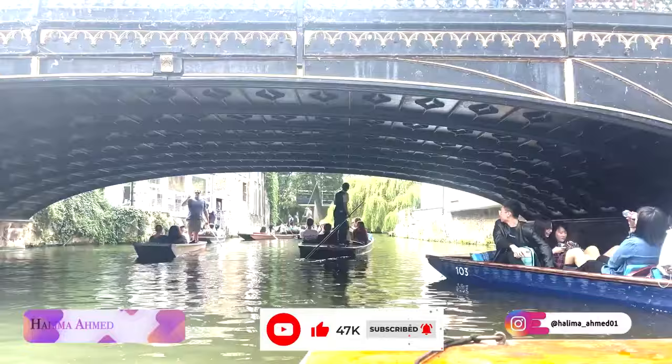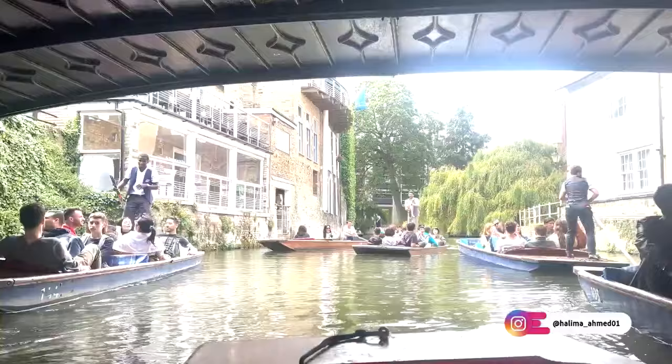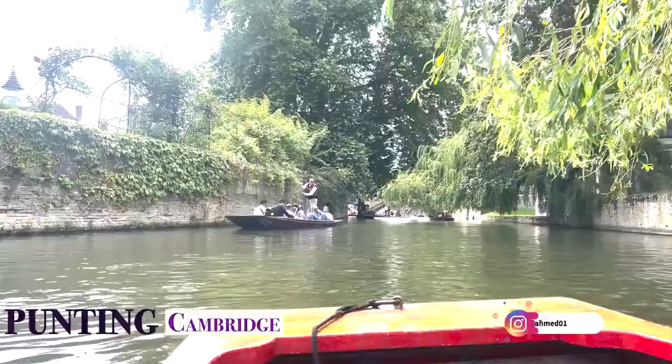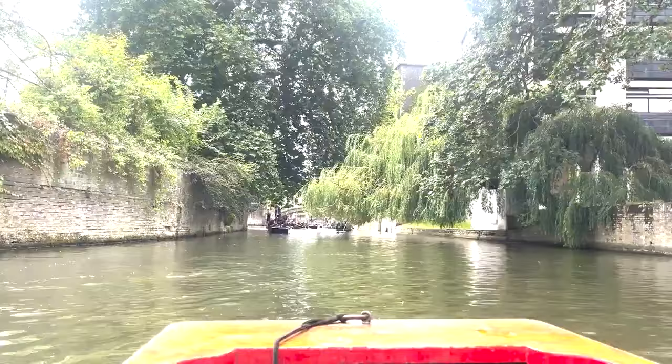Right, in today's video we're in Cambridge, and oh what a city this is. For our first event we did something really traditional that every Cambridge student or any visitor to Cambridge does, which is punting. Punting is an art done by the students of Cambridge University, and it goes along the River Cam for about 45 minutes. You go on this stroll.